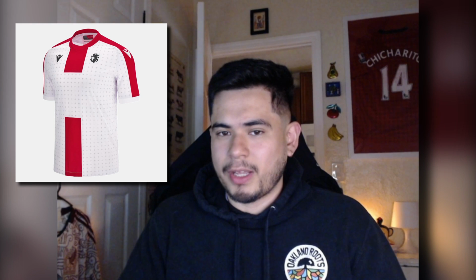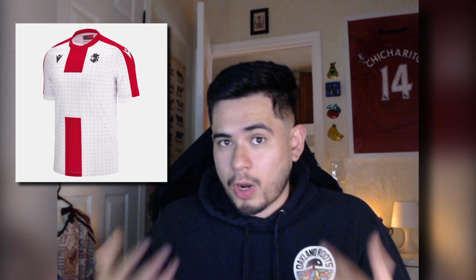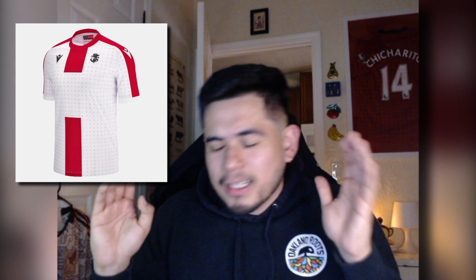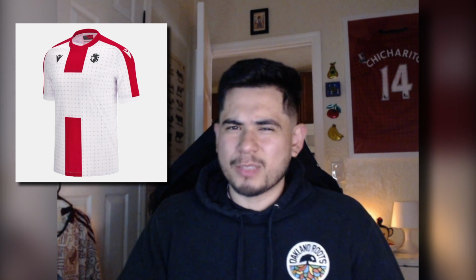You got red stripes going down the sides and through the front of the jersey, which I guess is a little bit representative of the cross on the flag. And you do have the subtle pattern that you also find on the Georgian flag. In concept, I could see what they were going for. In execution, it doesn't really look that nice to me. This one also gets a D+.